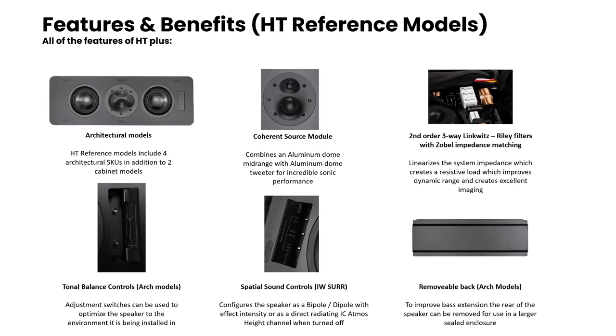So jumping into HT Reference. This is kind of where we start talking a little bit more tech. Episode HT Reference adds architectural SKUs. We've got four architectural models within HT Reference, in addition to two in-room cabinet models. The coherent source module is really the heart of HT Reference. It makes the speaker either a three-way or a four-way, and combines an aluminum dome midrange and aluminum dome tweeter for great sonic performance.